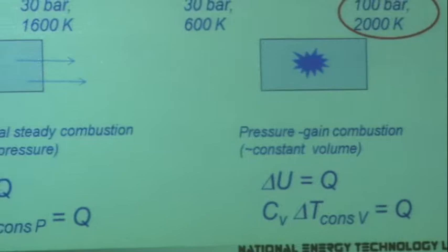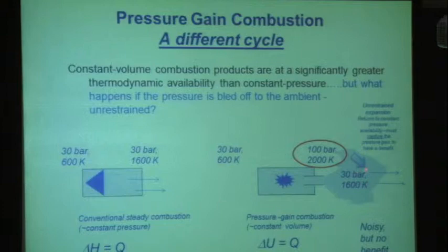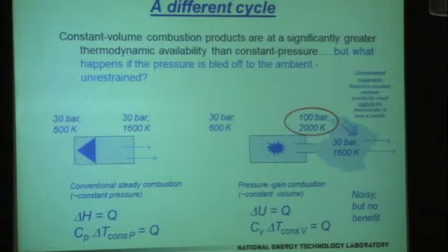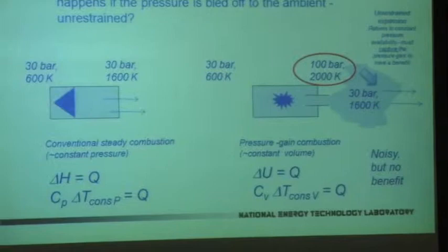If I'm careless after I do the combustion here and just expand that out of a nozzle, free expansion, I'll come back to the constant pressure case, just conservation of energy. So if it's an unrestrained expansion, you're going to come down to this condition, and other than making some noise, there's no benefit, right? So the key is if I'm going to take advantage of constant volume combustion to do something productive with that availability, I've got to be careful how I expand that flow or I'll just lose all that availability, and I think you all appreciate that.